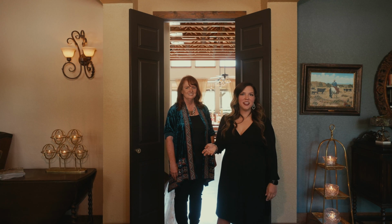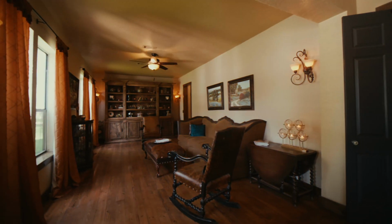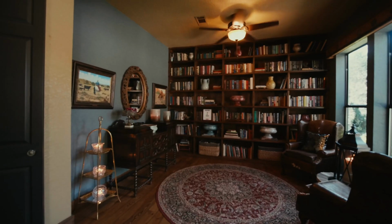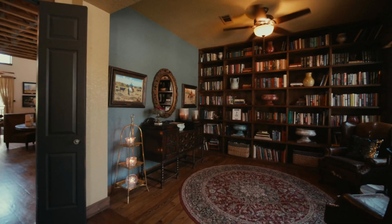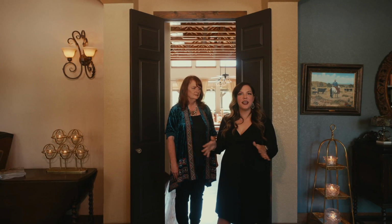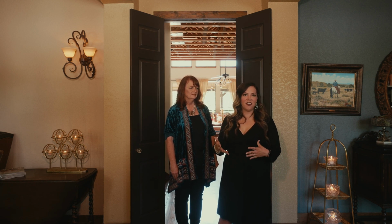One of my favorite things about our venue is that it wasn't originally built as a venue, it was actually built for a home that was for entertaining. And so as we walk through, you'll see lots of different seating areas and lounge areas that are built in and included with the rental. So there's tons and tons of space for your guests to relax, spread out, and actually be able to hear each other and have a conversation.